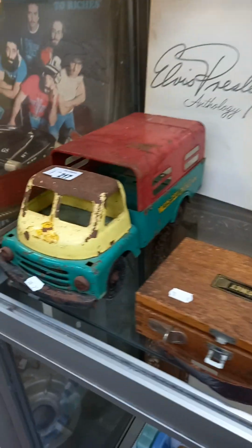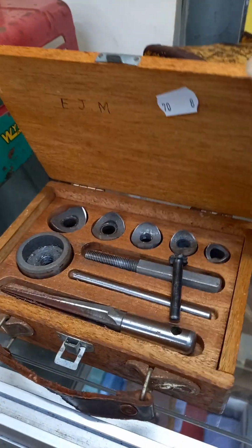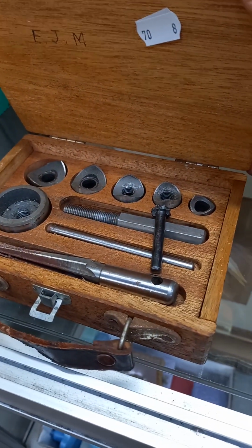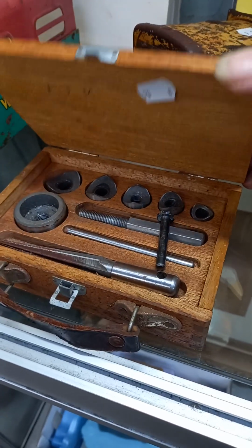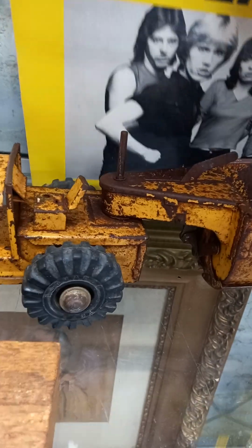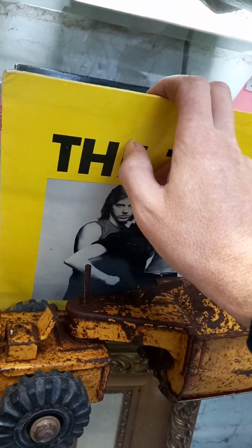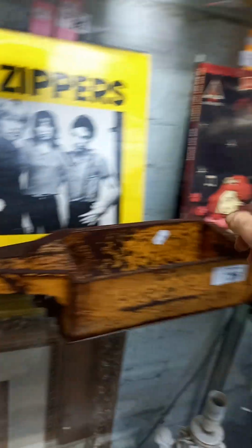I think that's a Boomeroo, I reckon, and that's a little wind toy. This is a cool little sort of format. I think it's a little hole cutting kit or something like that. Not the best with tools. Elvis books and gear. Good little lot of records. The Zippers, Madonna, Faith No More, Roy Buchanan, Red Hot Chili Peppers guitar music books.